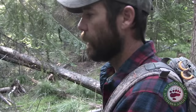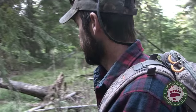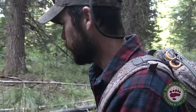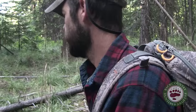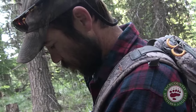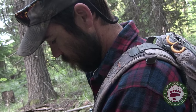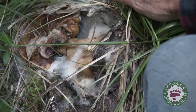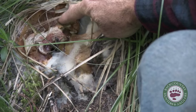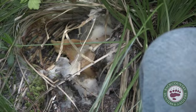Bit of shopping today. Now I've been looking around for a few minutes, not really finding what I'm looking for, but I think if we stay at it, we'll find it. There's something. Not sure what that is, but I don't want to eat it. I think that's a really old slimy bolete.